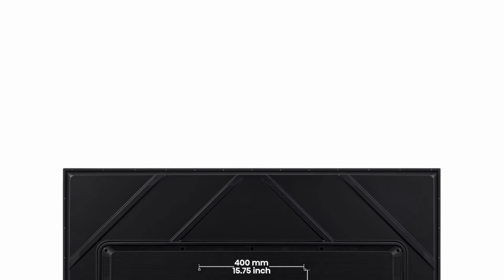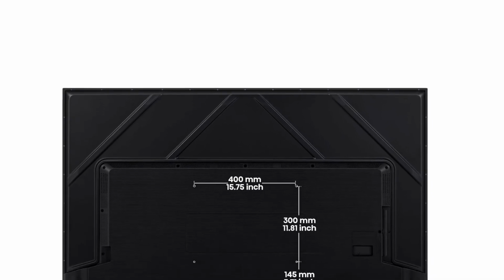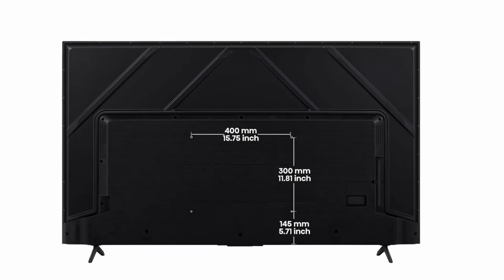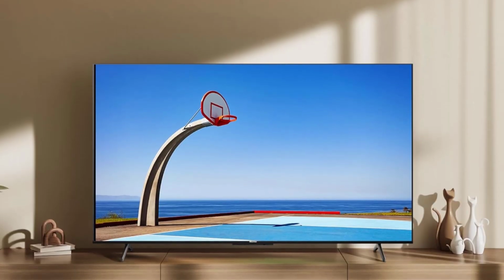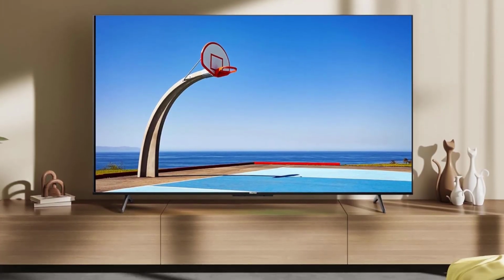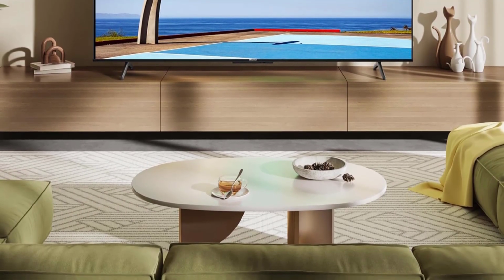Housed in matte black plastic, the U6N is sleek for a budget TV. The top and sides are free of bezel and bordered only by a thin black band. The bottom edge has a narrow 0.6-inch bezel with a trapezoidal bump below it holding the infrared sensor, far-field microphone array, and mic mute switch.